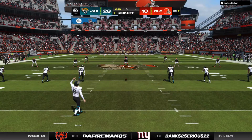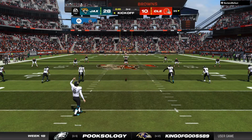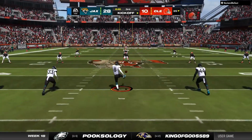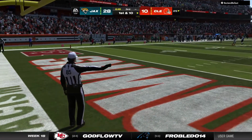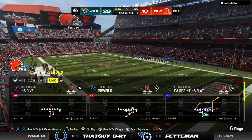Ryan Succop set to kick off. Now it's Ryan Succop on after the touchdown to kick it away. And that one will bounce out of the back of the end zone, so we will start here at the 25.